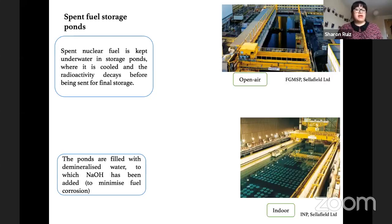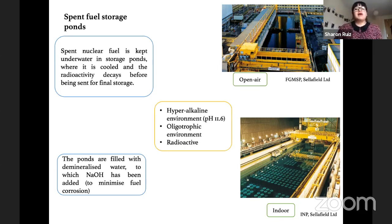The ponds where the spent fuel is stored can be either open air systems like the one in this picture, or indoor systems like this one below. These conditions create an extreme environment. Because of the addition of sodium hydroxide, the environment is hyperalkaline, where the pH is around 11.5 or 11.6. It's also an oligotrophic environment because there are no carbon sources. And of course, it's radioactive because of the material that is stored there. Also, in the case of the indoor system, there is no sunlight. So it's a poly-extremophile environment.